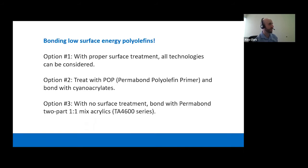And another option is with no surface treatment. We do have a series of acrylic products. They're two-part, one-to-one mix ratio acrylics, our TA4600 series, and those are designed for bonding these materials without any surface treatment needed.